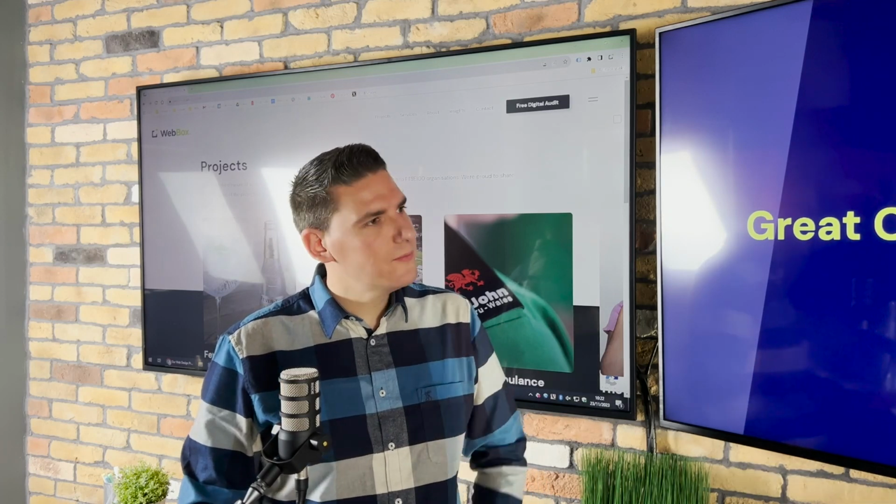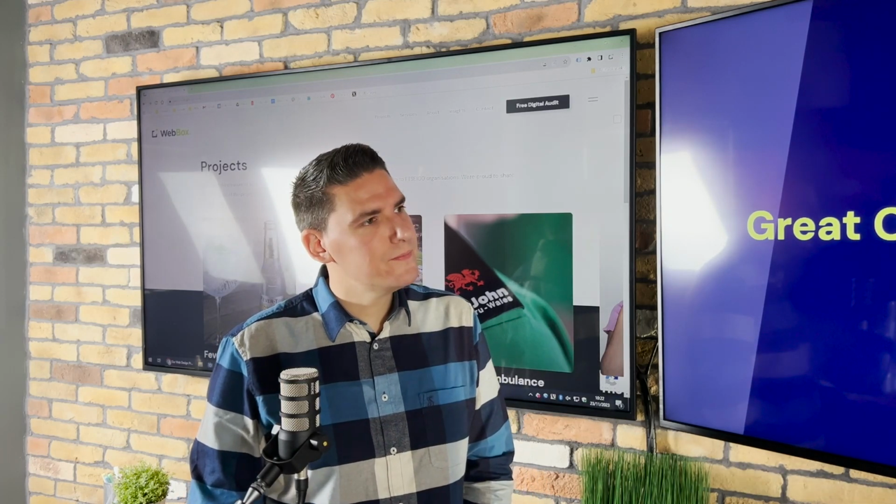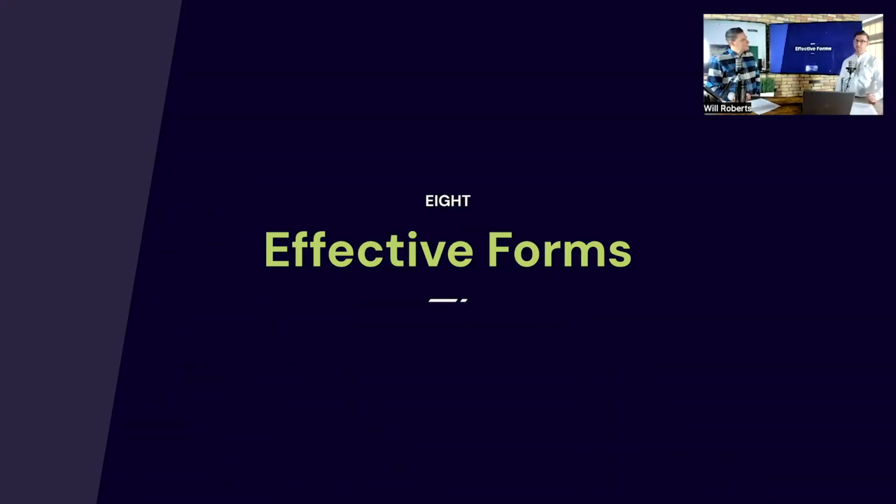And that's where the tracking comes in, which, no spoilers, we might get to a bit later in one of these points. Maybe. And moving on, I mentioned bugbears, but this is the pinnacle of bugbears for me: forms. Effective forms are a massive fundamental for websites, because, talking of calls to action again, this is the point where somebody is getting in touch with you, inquiring.